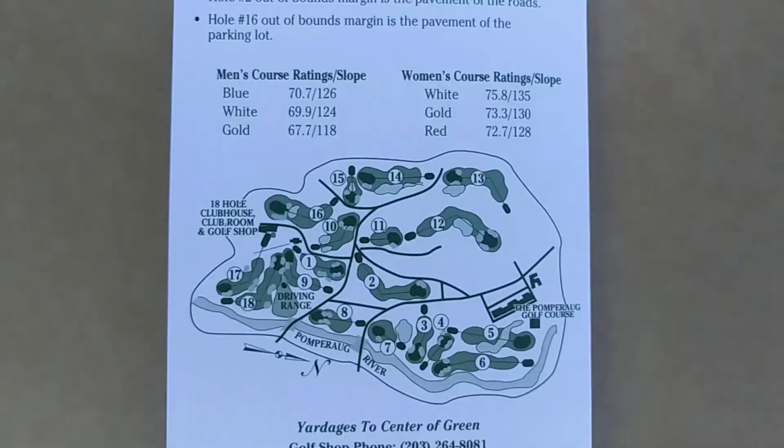Heritage Village is a private golf course here in Southbury, Connecticut. It's actually a part of the Alliance Group, which is Heritage Village, Oxford Greens, which I just reviewed, and Tunxis, which I have yet to go and review. This place runs through the Heritage Village community, which is basically like a little suburb in Southbury, and along the Pomperaug River, and it's really, really well known for its scenery. So let's get out there and play.